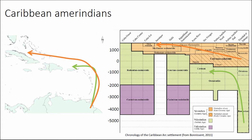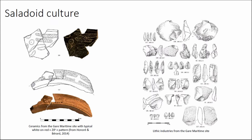Parallel to European archaeology, Meso-Indian represents a preceramic but sedentary population. And Neo-Indian is synonymous with the ceramic age, and its first half is named Saladoid after the site of Saladero. This culture spreads in the Lesser Antilles from the north of South America, and especially the Orinoco Basin.